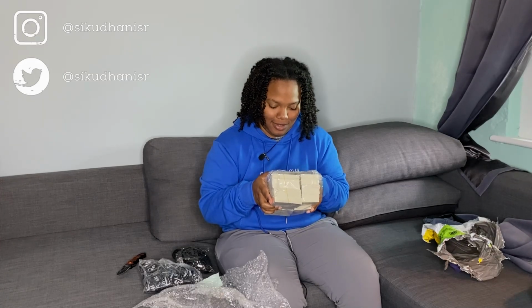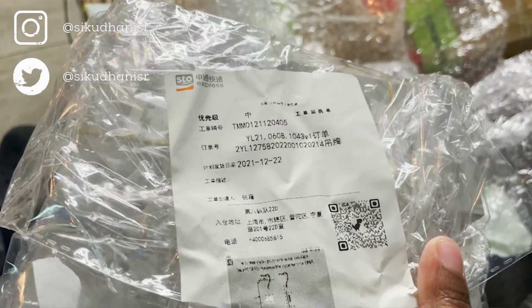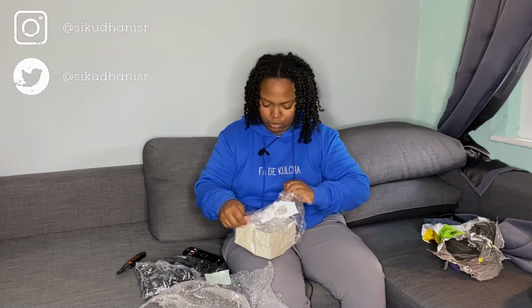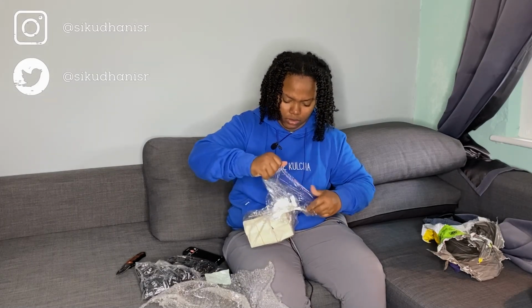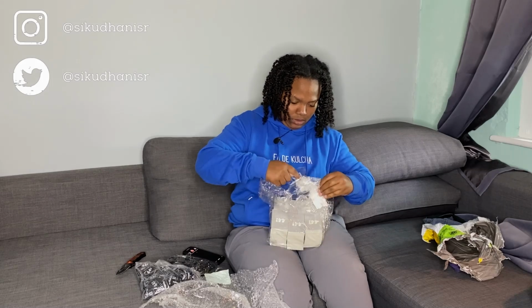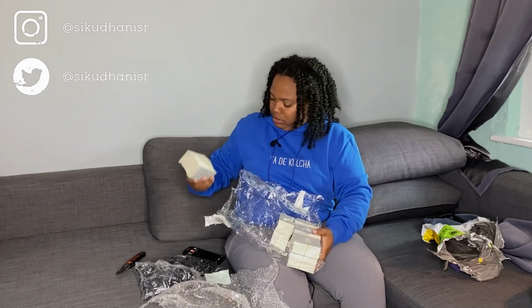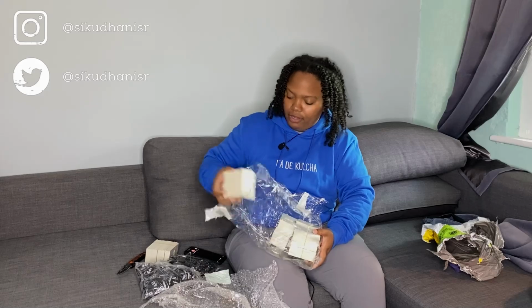So this is in Chinese, so I don't know what it says. But it has, let me grab my phone so I can show you at the same time. Alright, so it's all in Chinese, as we can see, and it has my diagram of what should be in here. So, alright, here we go. Looks like I ordered 500, because it's 5 stacks.